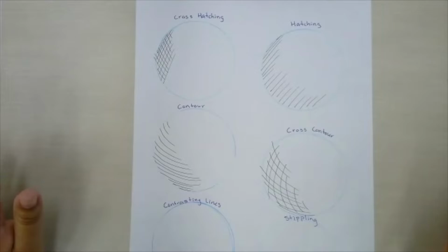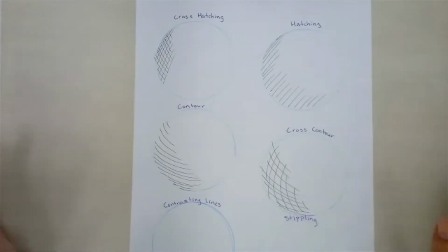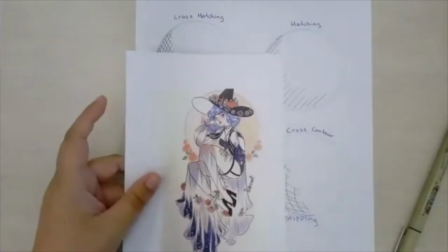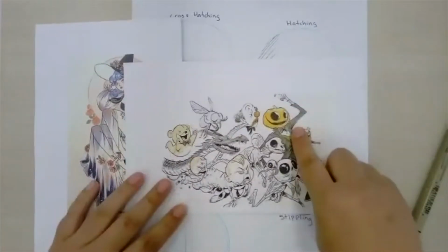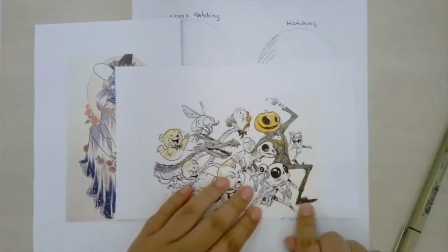How do you know when to use one or the other? It totally is up to your style. As you see from my other examples, they don't really use any of those techniques, but up here, he does a little bit of cross-hatching. He does some lines here.